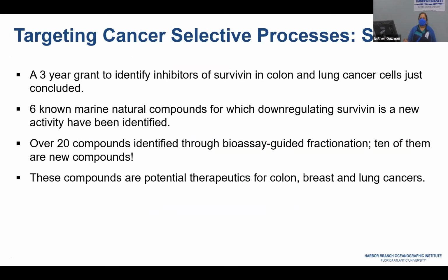So to give you a summary of this area, we just concluded a 3-year grant from the Florida Department of Health, the Bankhead Coley program, that allows us to identify inhibitors of survivin in both colon and lung cancer. We identified this novel activity of bringing down survivin levels in cancer cells for 6 non-marine compounds. And our chemists did a fantastic job and isolated through bioassay guided fractionation 20 compounds with this activity, of which 10 are new. And sometimes you hear people saying that we cannot find any more new marine compounds. So here's Amy proving them wrong. And these compounds are potential therapeutics for colon, breast, and lung cancers.